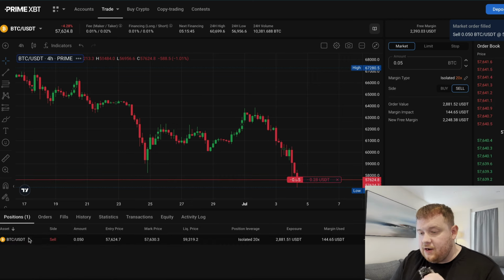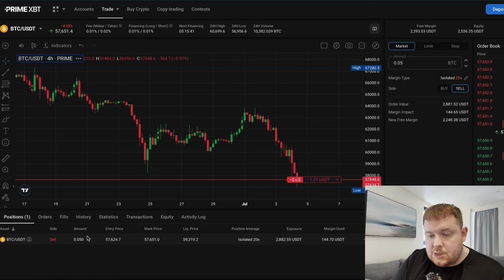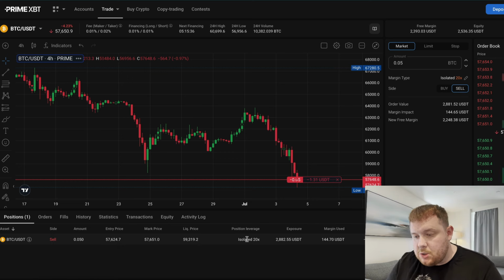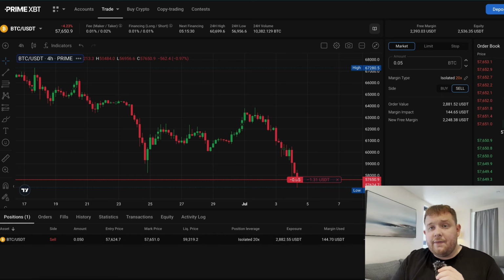Once I've gone ahead and done this, we can see down on the bottom the position, Bitcoin USDT sell, the amount, entry price, market price, and liquidation price right there. We can see the isolated 20x exposure margin, and we can see right there the ROI. So I'm going to let this run for a little bit.